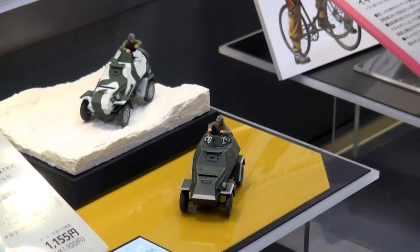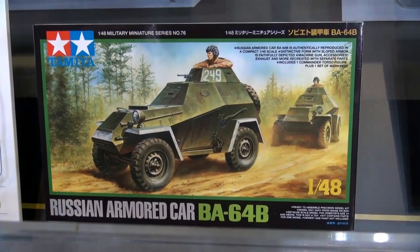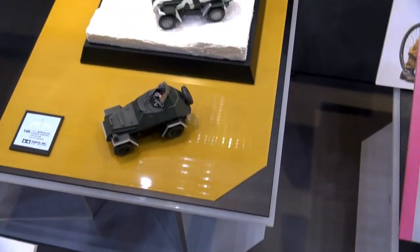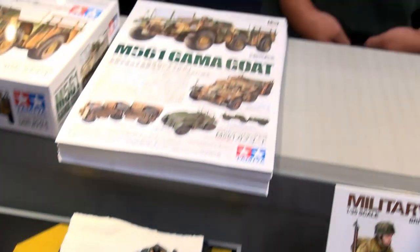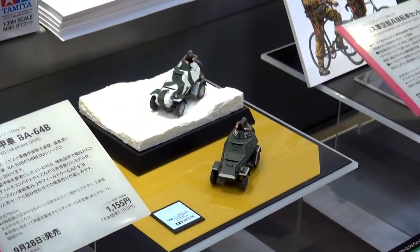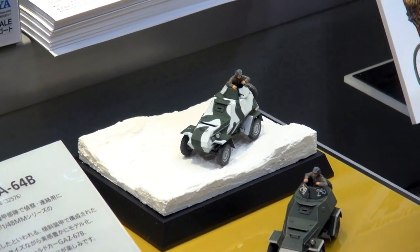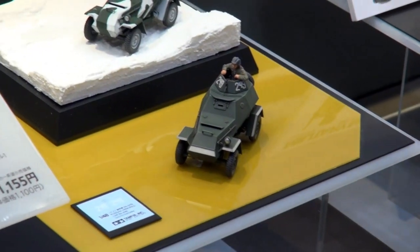Yeah, very cool. Okay. So, by the way, this is an amazing Japanese modeler, Mr. Kaneko, and he just happened to be here. Sorry for the sudden interview, we had a quick guerrilla interview with him here. I was just asking him what his thoughts are on the 1/48 scale BA64B, an all new 1/48 scale kit coming from Tamiya, and he says he likes it. It's nice and small and cute. It almost looks like it's 1/72 scale, it's so small. But this is 1/48, and actually you can see there's a 1/48 scale figure right in there.